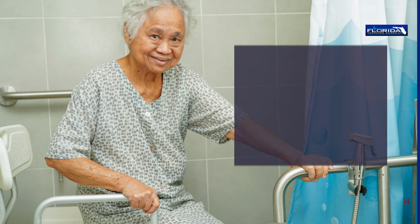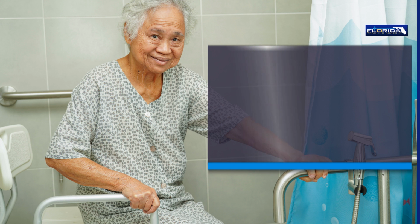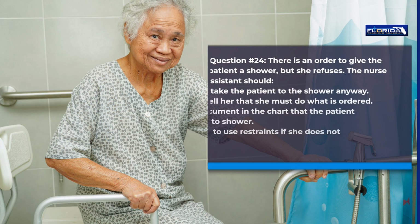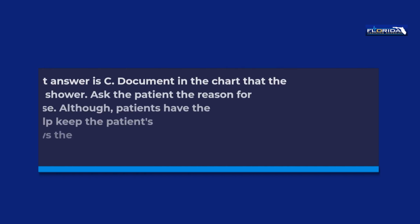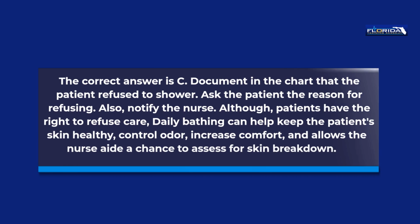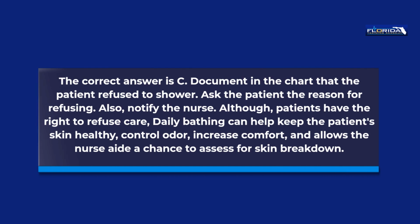Question number 24, there is an order to give the patient a shower, but she refuses. The nurse assistant should A. Take the patient to the shower anyway. B. Tell her that she must do what is ordered. C. Document in the chart that the patient refused to shower. D. Threaten to use restraints if she does not cooperate. The correct answer is C. Document in the chart that the patient refused to shower. Ask the patient the reason for refusing. Also, notify the nurse. Although patients have the right to refuse care, daily bathing can help keep the patient's skin healthy, control odor, increase comfort, and allows the nurse aide a chance to assess for skin breakdown.